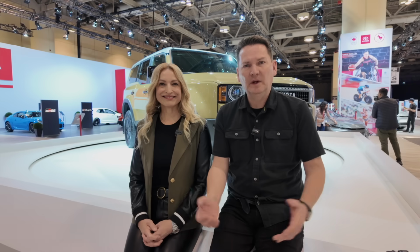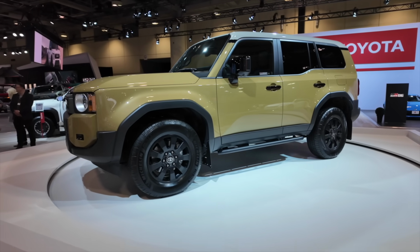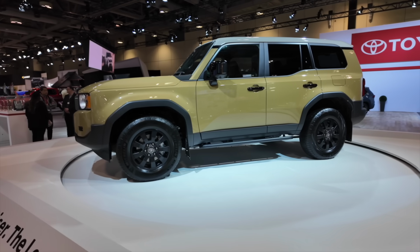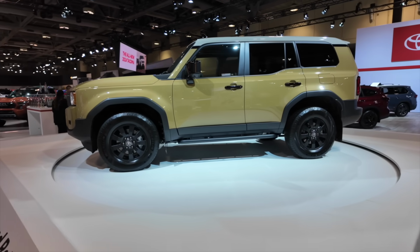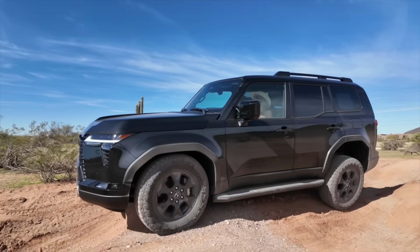All right, let's get into what we know and what we don't know. Well, the Land Cruiser will hit dealerships sometime in the spring, and that is when Toyota is going to be announcing pricing for this model. And that's when we're going to get a chance to drive it. Apparently in April, we're going to get a chance to take it and do some fun things with it. We love driving the GX. We're going to drive this with the new powertrain to see how they differ. They should be quite different, but we're going to find out.